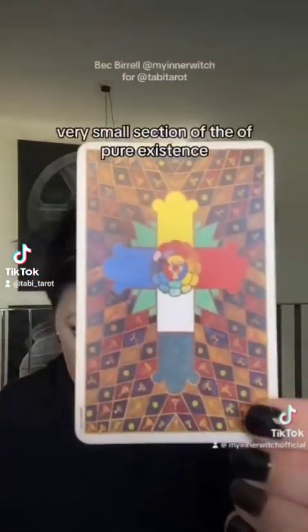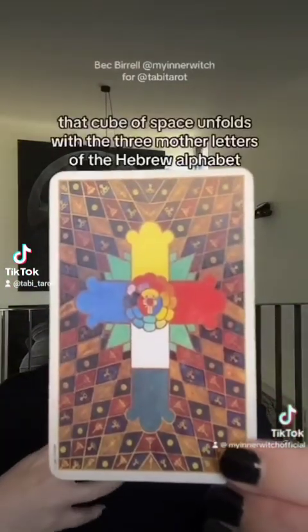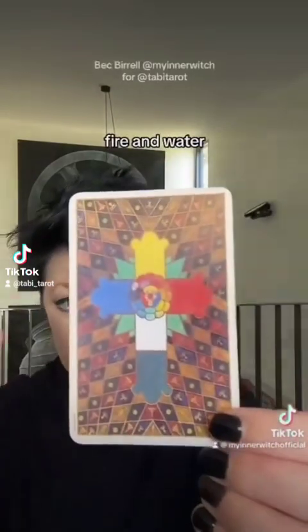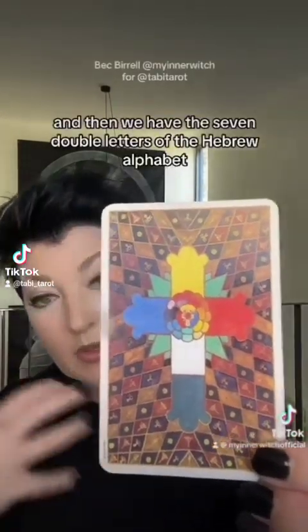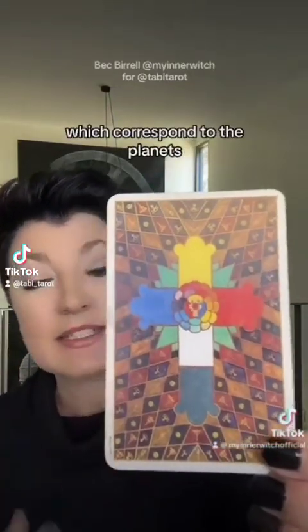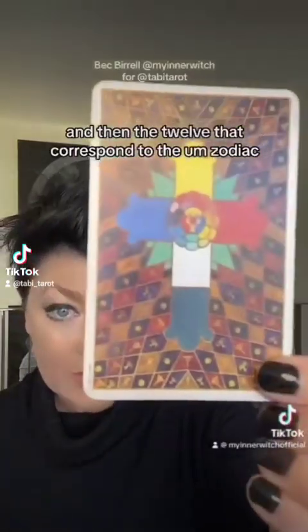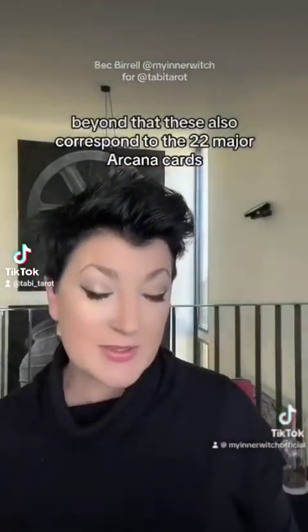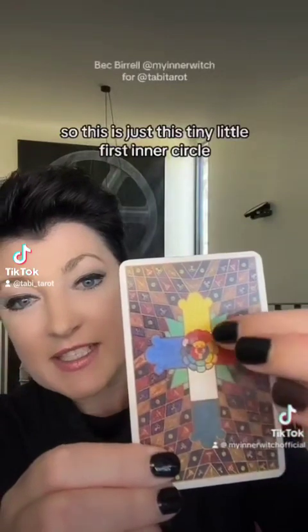So from this very, very small section of pure existence, that cube of space unfolds with the three mother letters of the Hebrew alphabet, and they correspond to earth, fire, and water. And then we have the 7 double letters of the Hebrew alphabet, which correspond to the planets, and then the 12 that correspond to the zodiac. Beyond that, these also correspond to the 22 major arcana cards. So this is just this tiny little first inner circle.